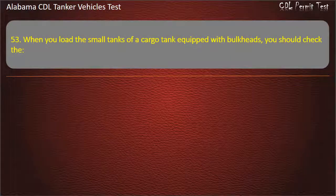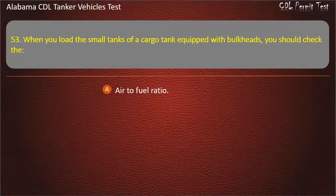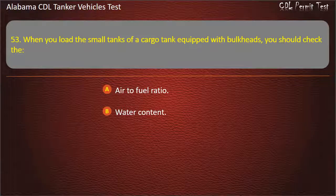Question 53. When you load the small tanks of a cargo tank equipped with bulkheads, you should check the air to fuel ratio, water content, distribution of weight. Answer. Distribution of weight.